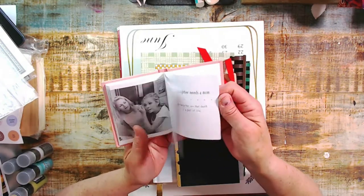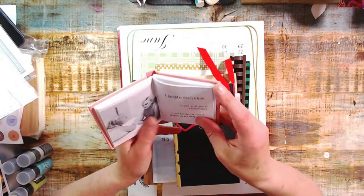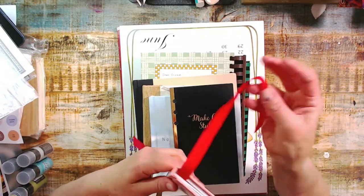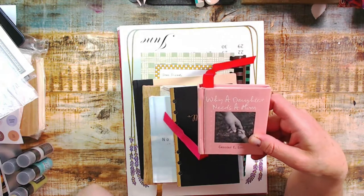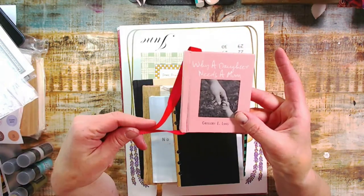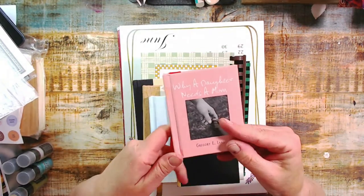Now, this one is just an absolute adorable size. It was actually in the free box. It says, "Why a Daughter Needs a Mom." It has nothing to do with the type of book. It was all about the size, and I thought I will probably put a piece of ribbon in here, and I will show you down the road me making this into a small little art journal book that somebody may enjoy in the future, and they'll put their own art in it. Maybe I will. I'm not sure about that, but I definitely want to make this into an art journal book.